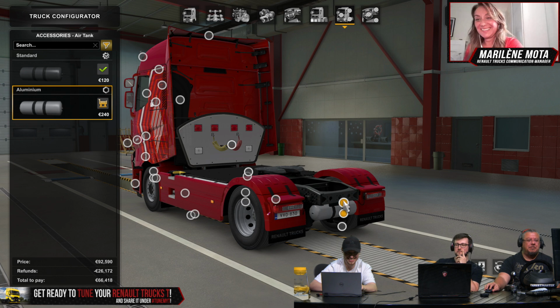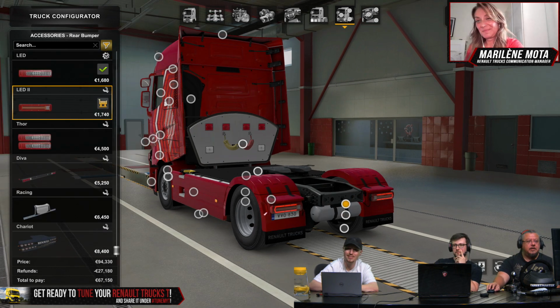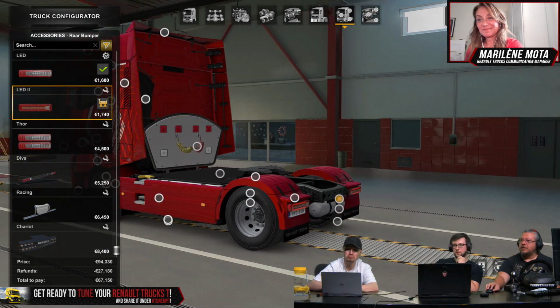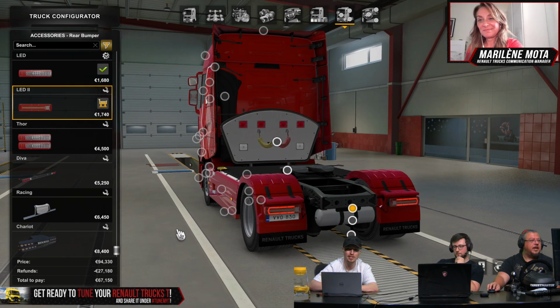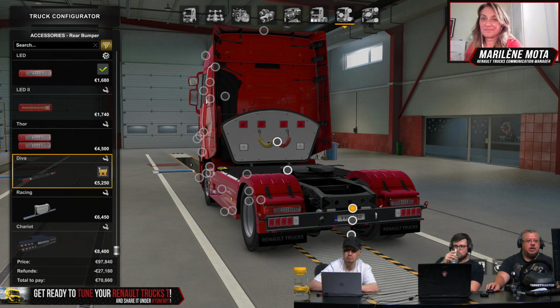So let's go for the bumpers then. We have an optional new LED here. New LED lamps, back lamps. Just animated. I just wanted to ask, are they animated? Yes, they are. We have double lights here. Of course, our new Diva.